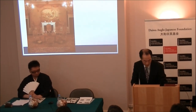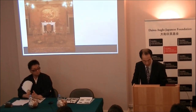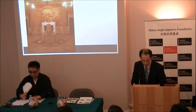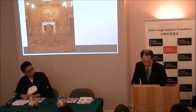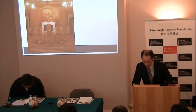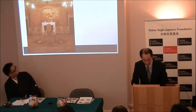There are numerous rooms in Newby Hall. This beautiful room is done in the Rococo style. We discovered a piece of Arita ware here, dated to around the 1680s. It was porcelain produced by a famous pottery in Arita called Kakiemon.